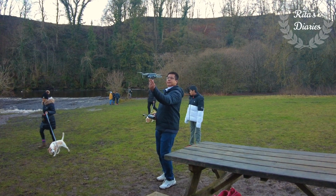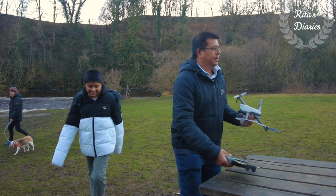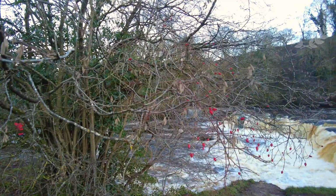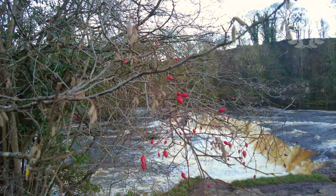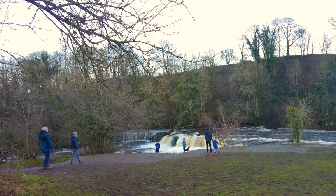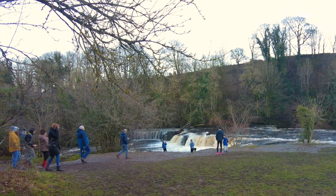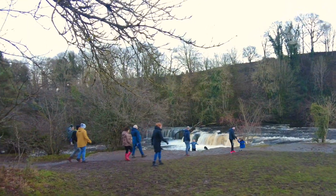We spent some lovely time here enjoying these waterfalls and the scenic beauty around. As you can see, a lot of locals bring their pets and also kids for a walk. And you have these beautiful benches over there, so you can sit down and relax with your families, enjoy some snack items and spend some quality time. It's quite relaxing.